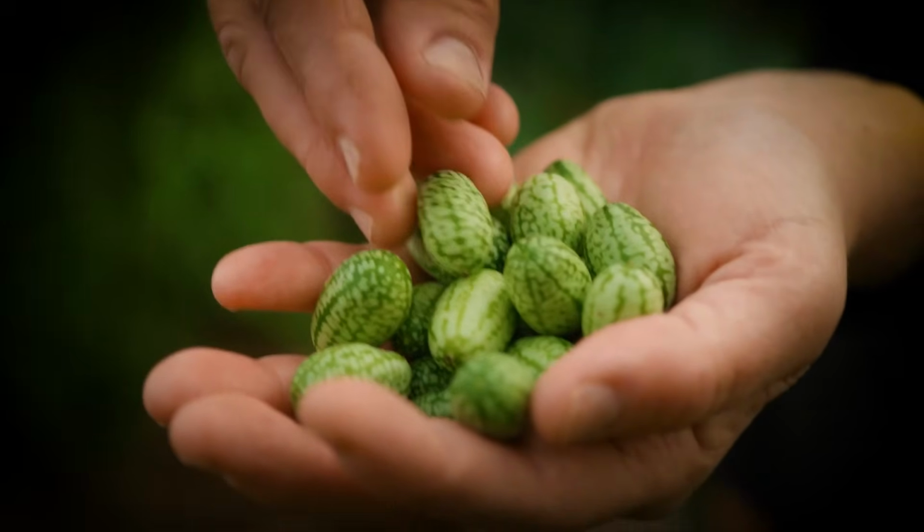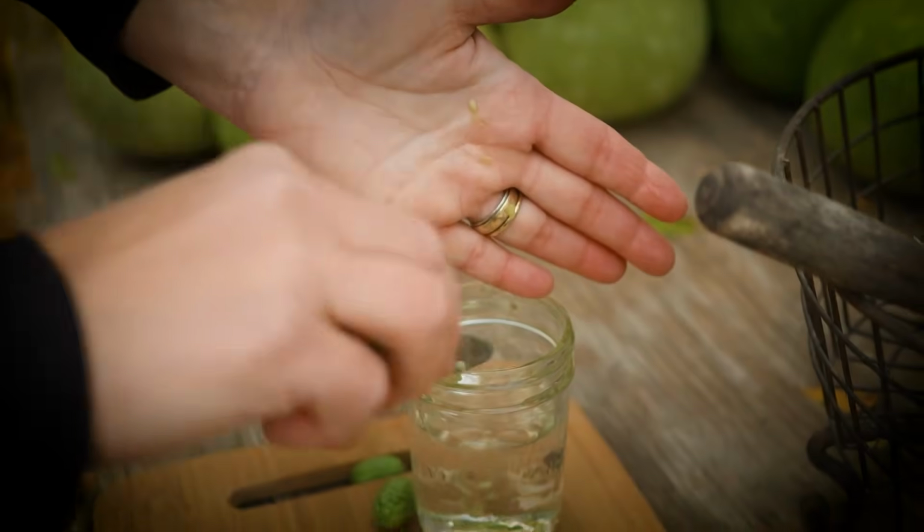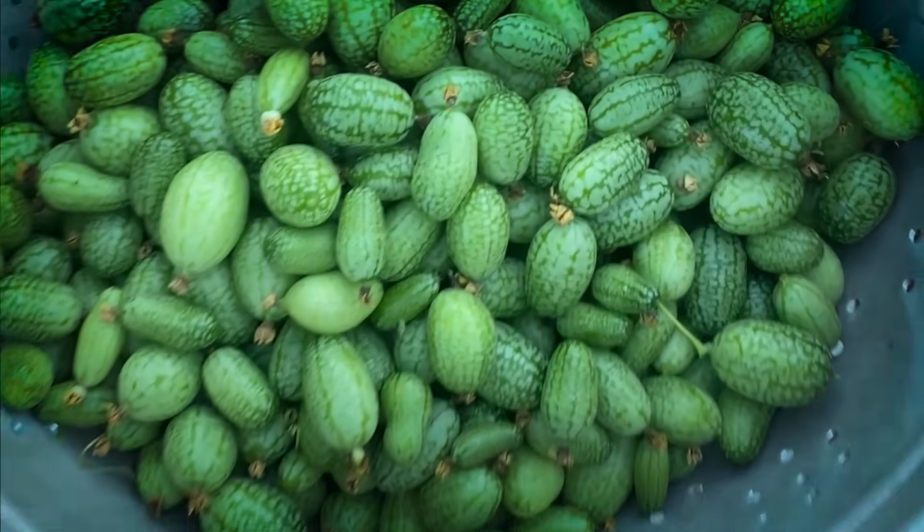What made cucamelons weird wasn't just their appearance, but the disconnect between how they looked and how they tasted. You'd expect watermelon flavor, given the striping. Instead, biting into a cucamelon delivered a cucumber taste with a slight citrus tang. Crunchy and refreshing, but nothing like their watermelon appearance suggested.